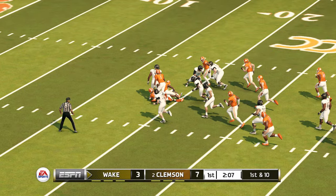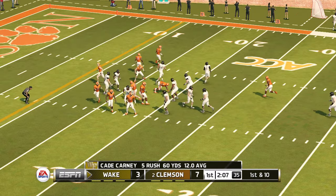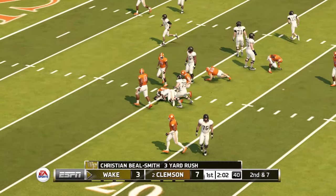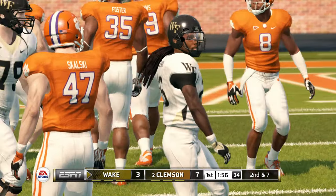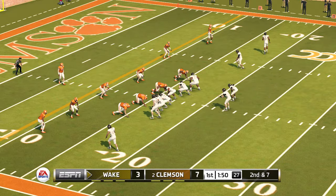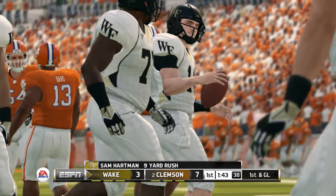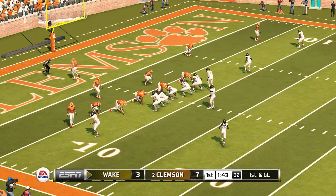He's at the 30. He's tackled at the 20. 36. Tackled after a decent pickup. Here's the 8th play of the series. And that sets them up with a first and goal. He kept it himself and picked up a good-looking first down. Great execution and a good decision there by the quarterback.